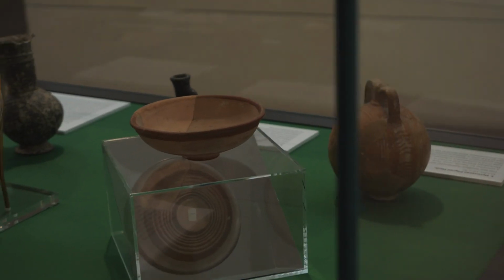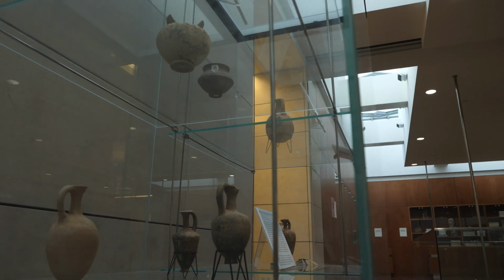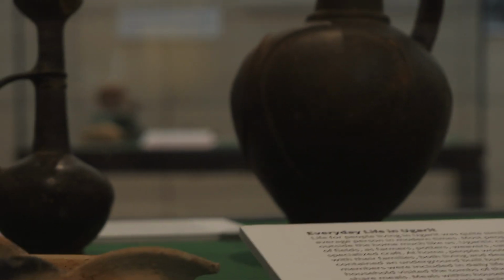On the top floor of the library, 30 objects from the Near East, which have survived millennia, sit quietly on display. So, how did they get here?